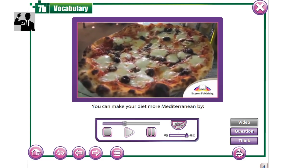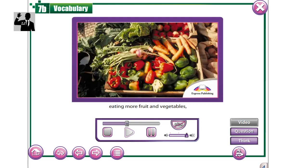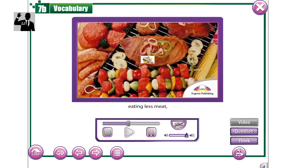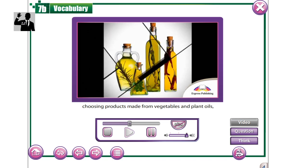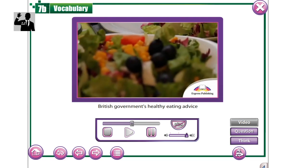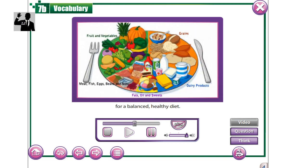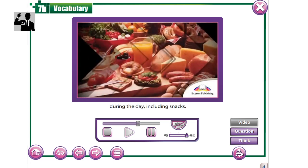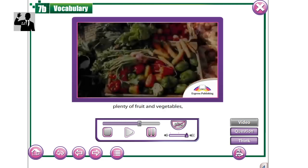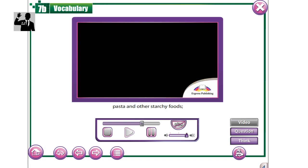You can make your diet more Mediterranean by eating more bread and pasta, eating more fruit and vegetables, eating more fish, eating less meat, choosing products made from vegetables and plant oils such as olive oil. The diet is similar to the British government's healthy eating advice set out in the Eat Well plate, which shows the foods needed for a balanced, healthy diet. The Eat Well plate shows how much you should eat of each food group. This includes everything you eat during the day, including snacks. So try to eat plenty of fruit and vegetables, plenty of bread, rice, potatoes, pasta, and other starchy foods.